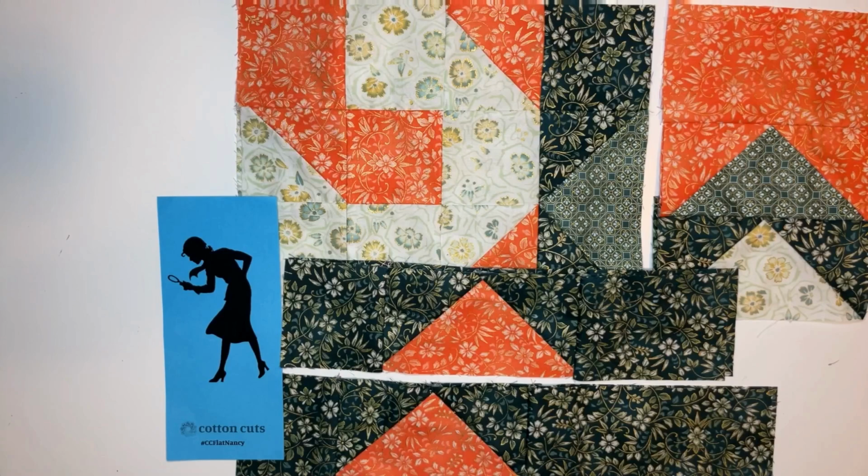Again, I am planning on doing a live sew of Clue 10, putting the quilt together on November 9th. I don't know if I'm going to do both quilts or just one, so I would love it if you would join me. I will set a premiere for that, so everybody can add that to their schedules, and I will see you for Clue 10.